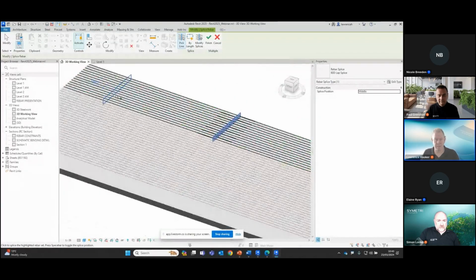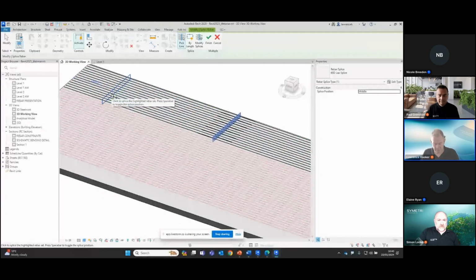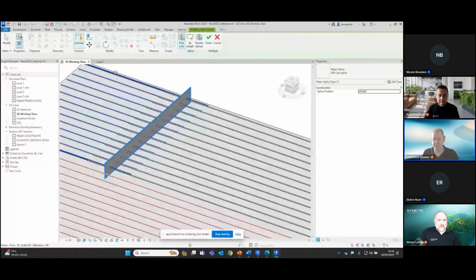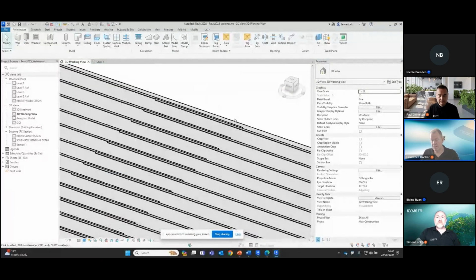So let's say I wanted a splice over here and I wanted that to be 2 meters in there. I can just type that in and you can see that that lap has now been created with the staggered offsets there with exactly 2 meters. Now, like I've said, these are parametric.